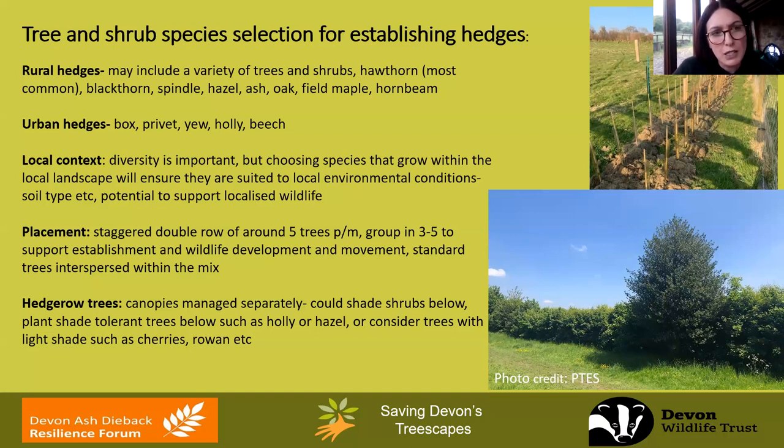So, placement. When we advise people on hedge creation, we tend to suggest a staggered double row of around 5 trees per meter. That's to allow the trees enough room to grow up, but for them to still be fairly tightly knitted. Also, I would suggest planting in groups of 3 to 5 to support establishment. If key wildlife species are relying on a particular shrub or tree species, having a few of those in close proximity to one another really supports the development of that wildlife species and their movement within that hedgerow as well.